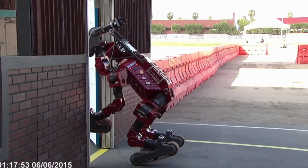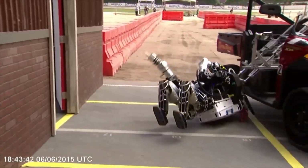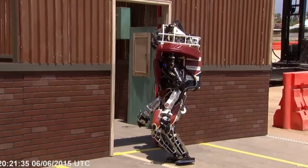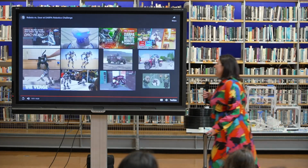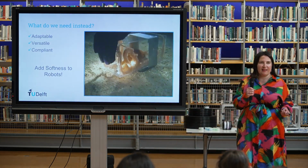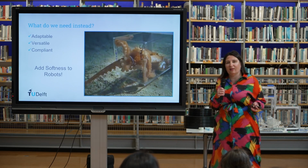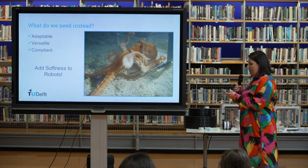So this is a standard challenge for robots: to open a door. We have sophisticated robots, but when it comes to a simple task like opening a door, you see what's happening. So what do we need instead? How can we have robots that are very sophisticated execute tasks that are adaptable, versatile, and compliant? So we need to add softness to the robots.